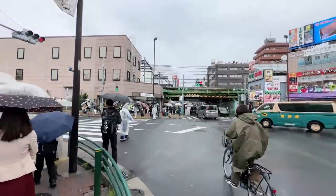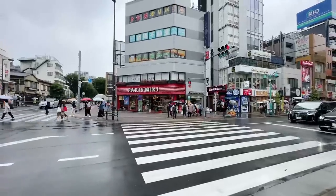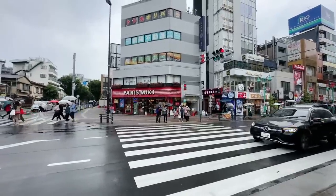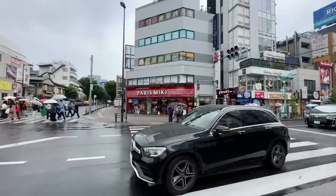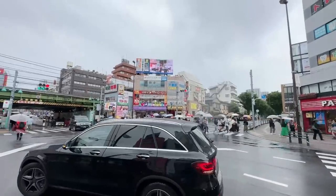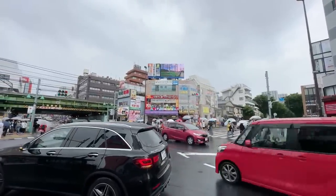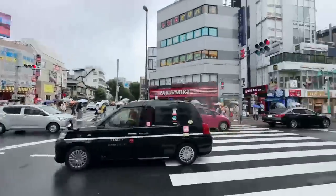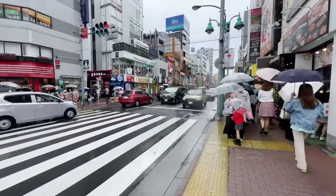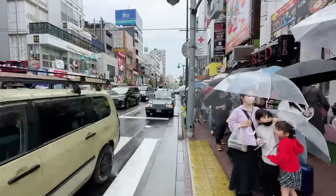All right, let's see what we can see. Maybe there's some kimbap. There's the Paris Mickey on the other side, which is what? I'm not sure. And it looks like there's a purikura upstairs, or is that a cafe? I don't know, Korean restaurants are so cute. Look at that. Wow, you can't even walk on this street because it's so crowded.